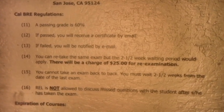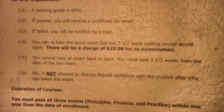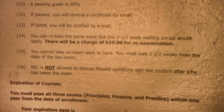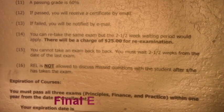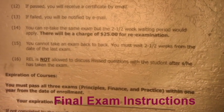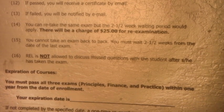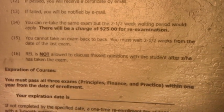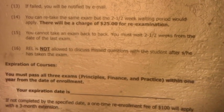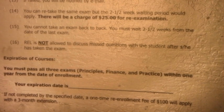If you fail, then we will notify you that you need to retake the exam. Again, there is a 2.5-week waiting period, and there will be a $25 re-examination fee, and you have to wait again for that waiting period. REL is not allowed to discuss missed questions with the student after they have taken the exam, because this is BRE's guidelines.